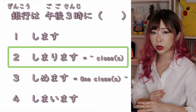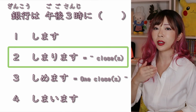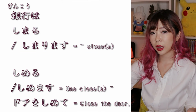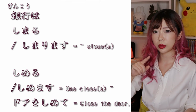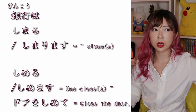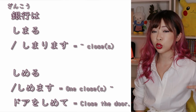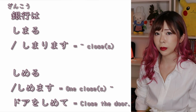This is the verb you want to use when you close something, like you close doors, or you specify who is closing something. Or when you want to say, can you close the door? You'd say, ドアを閉めて, please close the door. So the person who is closing is important. Whilst when you want to say the store's closed, the restaurants are closed, it doesn't matter who is closing it. So in this case, we use this intransitive verb, 閉まります. The dictionary form is 閉まる.